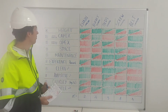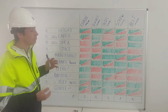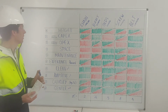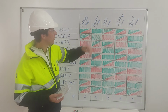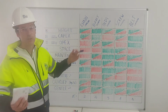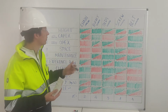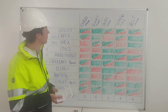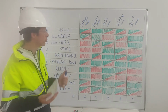performing at best. When it comes to the procurement, the purchase cost, bucket elevator, again, together with the belt conveyors, because they are very simple, they're very well known, they are the best option. Maybe the Z elevator together with the chain conveyor would be the most expensive solution, so to speak.